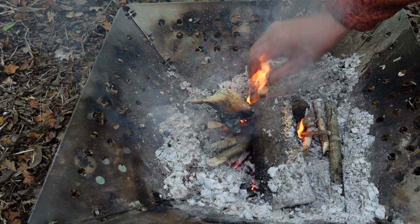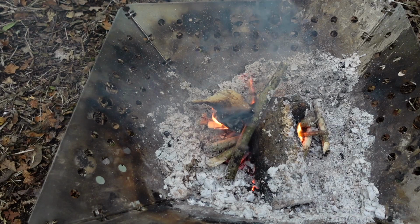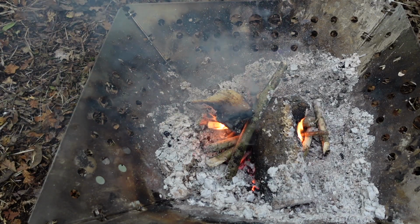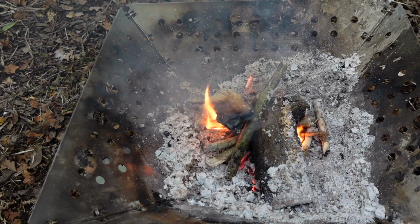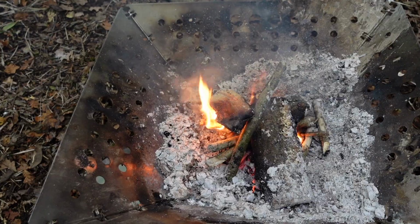It's one of the reasons why I don't quite understand the wood burners that people use in the tents, because they all seem to have a grate which is a couple of inches above the bottom, and a wood burner is all about the ash bed. As you can see, all I've done is dug up the embers on this, and that's the way that the wood burner should work.